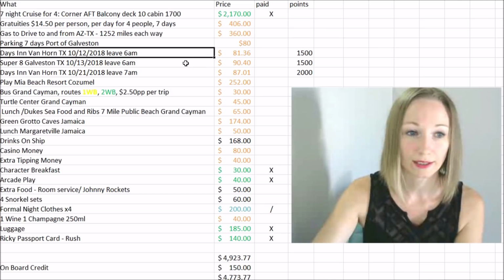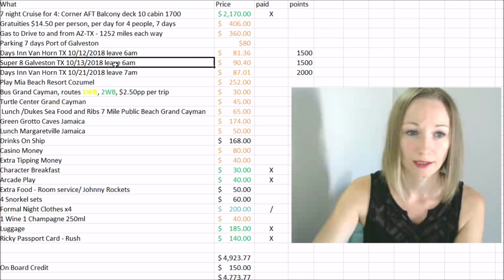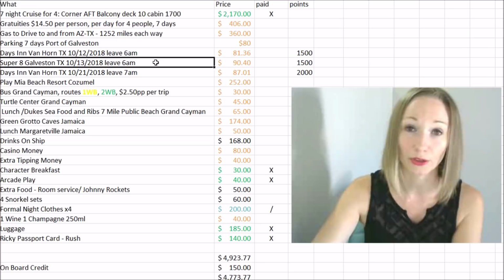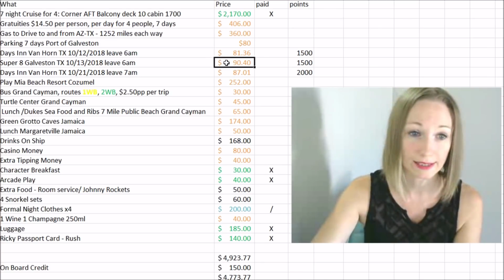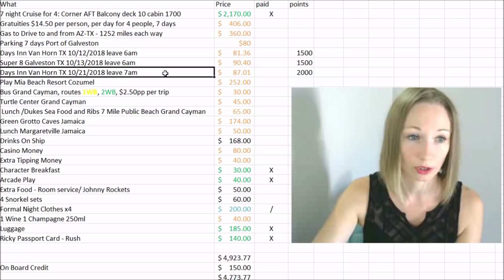And then when we get to Galveston, we're just going to stay at a Super 8. Again, we're going to leave from the Days Inn by 6 a.m. so we will get to Galveston on 10/13, the day before we leave for the cruise. And that one's going to be $90.40. I apologize for the jets going over.